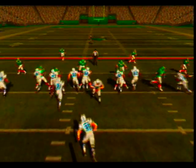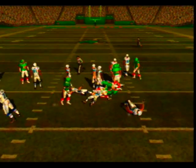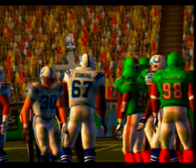Can't wrap it up. Price is there on the stop at the 19. Number 30 picks up some tough yards there.